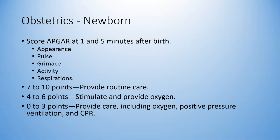So 7 to 10 points. These are all scored from 0, 1, 2. So bad is 0, okay is 1, and 2 is awesome. So 7 to 10, basically just keep them warm, check their blood sugar, and give them to mom. 4 to 6, we need to keep them active, keep them mad at you, and give them some oxygen. 0 to 3, we need to give oxygen. You might have to bag them and provide compressions.